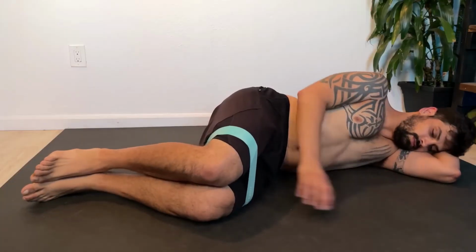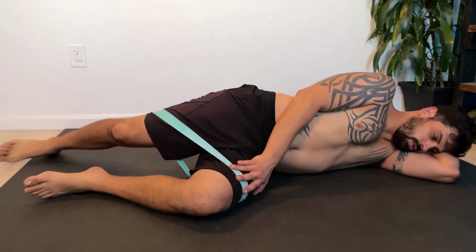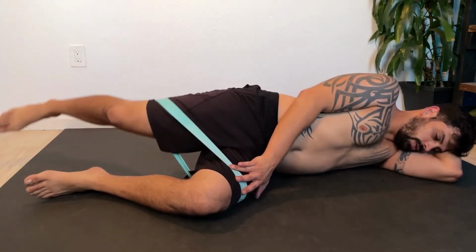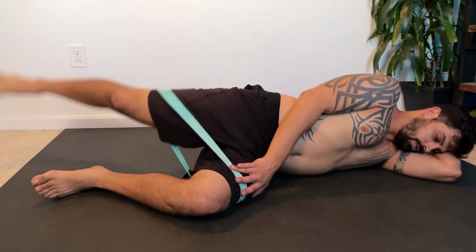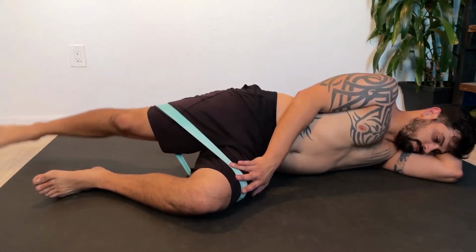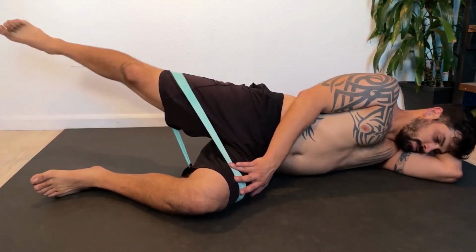Now from here, we can move straight into the next exercise, which is hip abduction with extension. All you want to do is bring that bottom leg up to the front to create tension in the band. Keep the top leg straight with the leg extended. Now from here, all you're going to do is raise that leg up towards the ceiling, hold for a few seconds, then bring it all the way back down towards the floor, and then repeat for your desired reps.